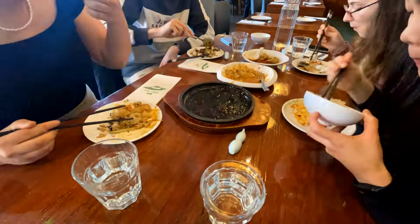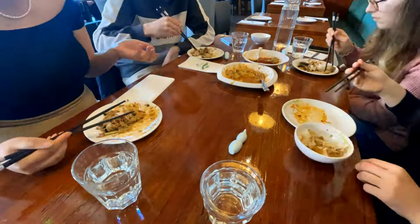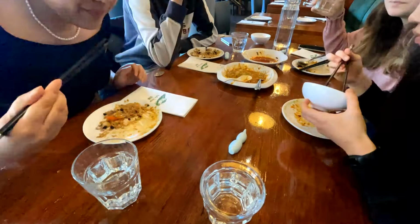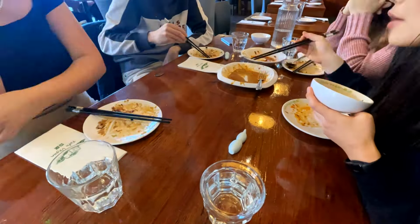So I was really happy to come with my friends and share all the different dishes together. Honestly, sharing food is the best. And at the same time, some of my friends didn't like the Dongbei Dala Pi cold glass noodles, but everything else was amazing, and I still like that dish. That dish is one of my favorites.